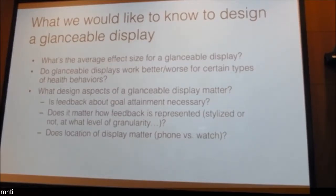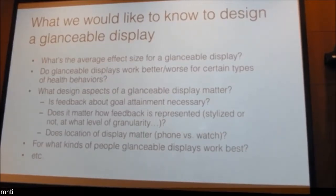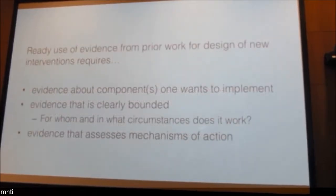Is this something that is worth appropriating? For what kind of people do these kinds of displays matter, and so on. The problem is that for the most part, it's really hard to extract this kind of information from the literature right now. If you think about how we evaluate systems, this is not what you get.